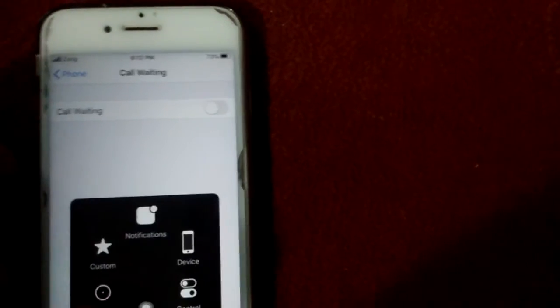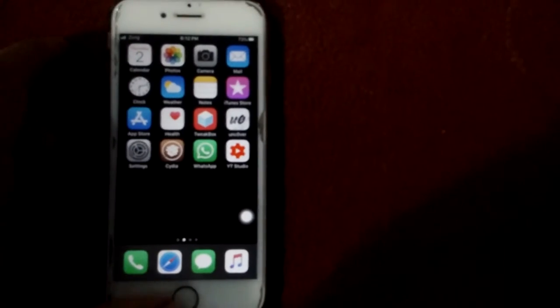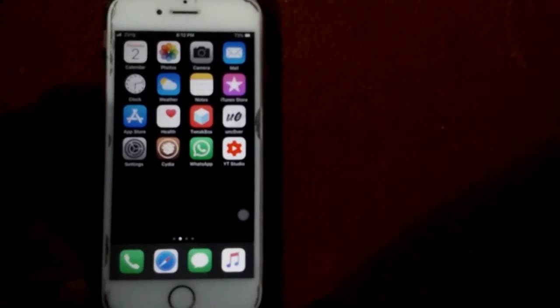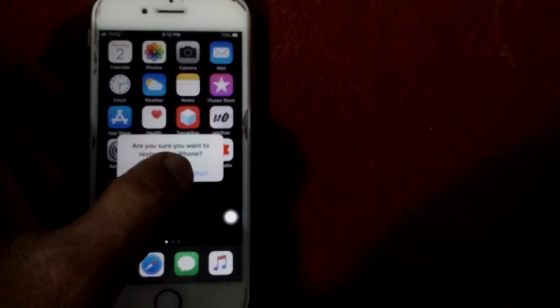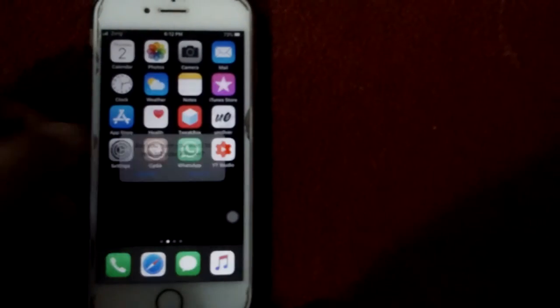After turning off the call waiting, we have to force restart our iOS device by pressing the home button and the power button at the same time until the Apple logo appears, depending on your iPhone model. Or you can use this method to restart your iPhone. Tap restart again to confirm your action.